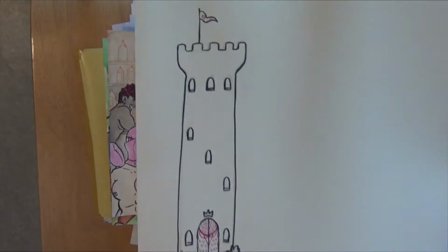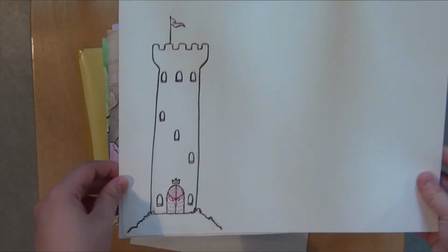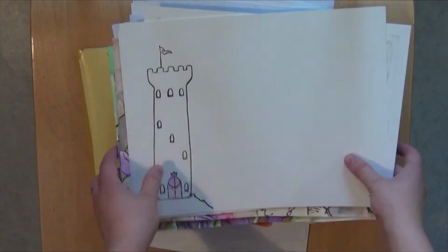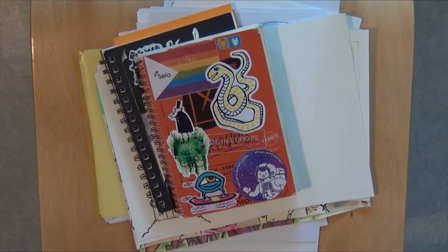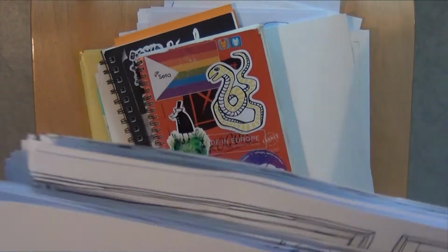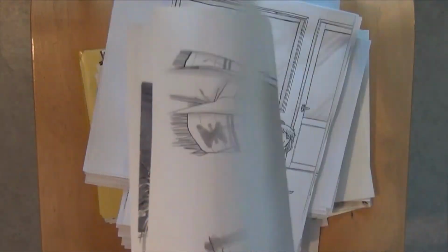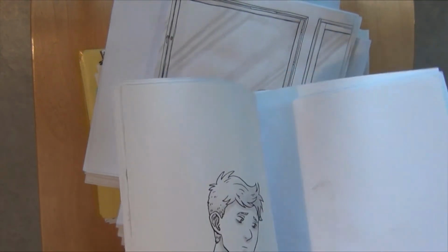And here's just an illustration of a tower where the princess, prince, brother, sister, whatever is stored. Where do you store princesses? I don't know. That's how it is. And on top of that, we have this pile, which is Life Outside the Circle. I have drawn a lot of Life Outside the Circle during this month.